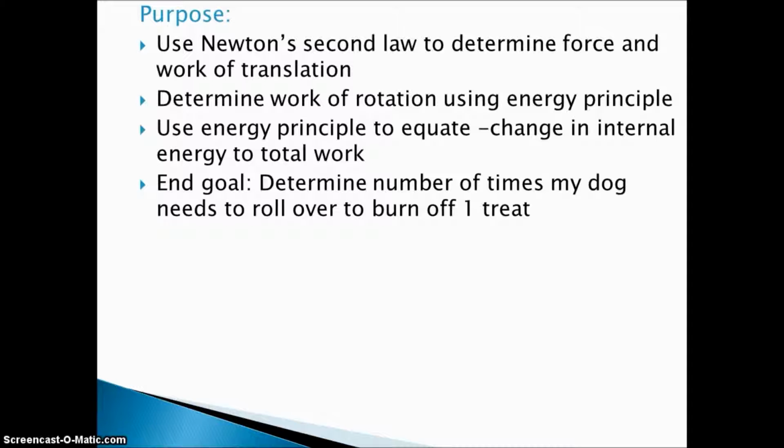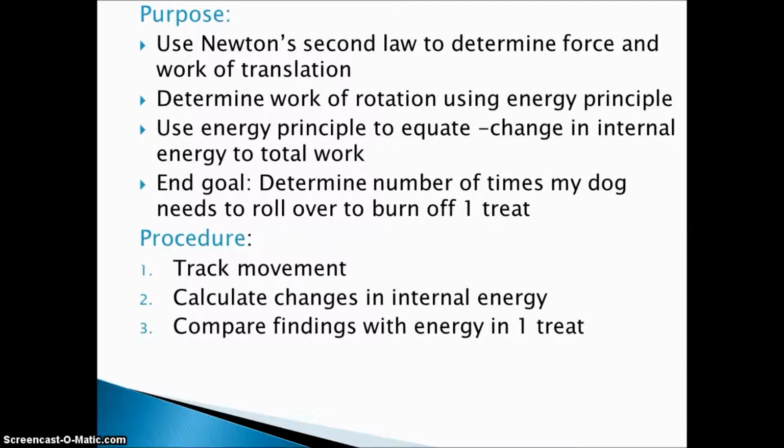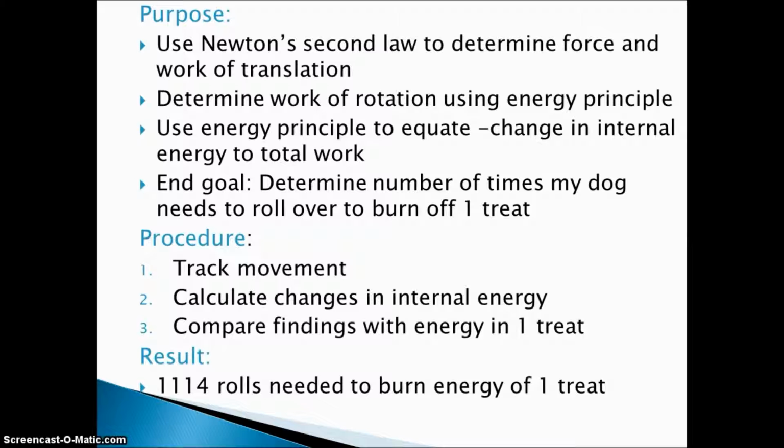second law to determine force and work she does for translation, and the energy principle to determine the work she does to rotate. To do this, I filmed the roll directly from above, tracked the movement, calculated changes in internal energy, and compared this energy with the energy in one mini marshmallow. After doing this, I found that it takes 1,114 rolls to burn off one treat.